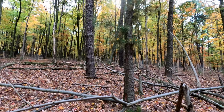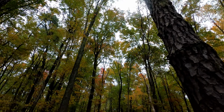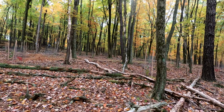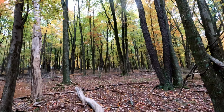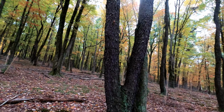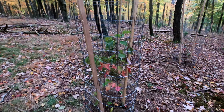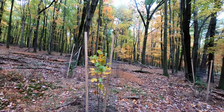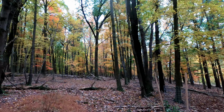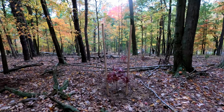Here's a view from up higher. You can see there's some openings. The trees have come out, and they're hoping to fill the gaps. The tulip tree. Some oak trees.